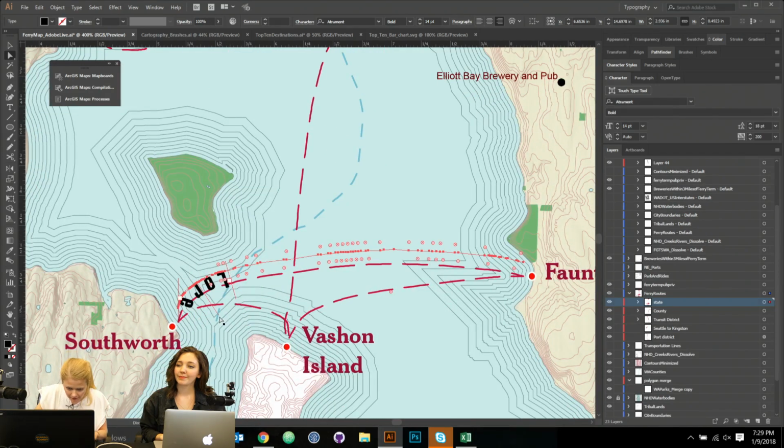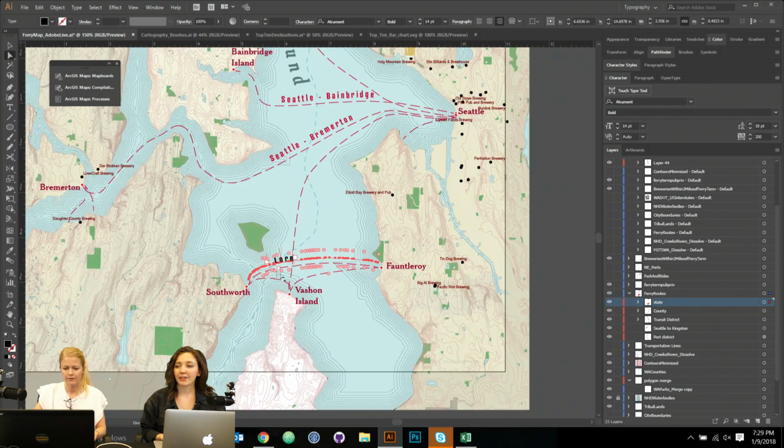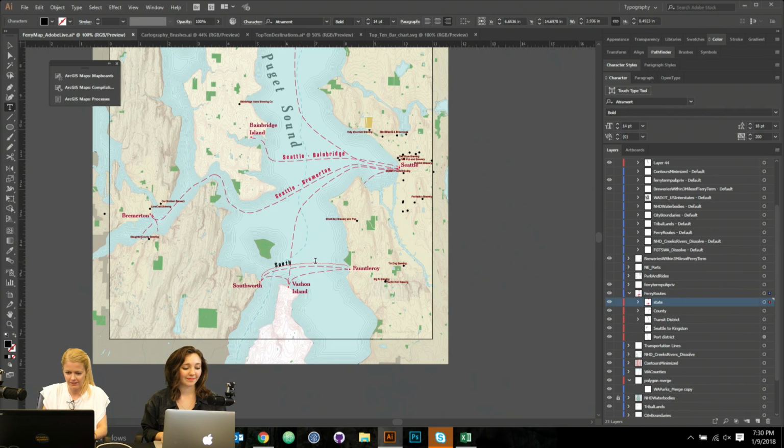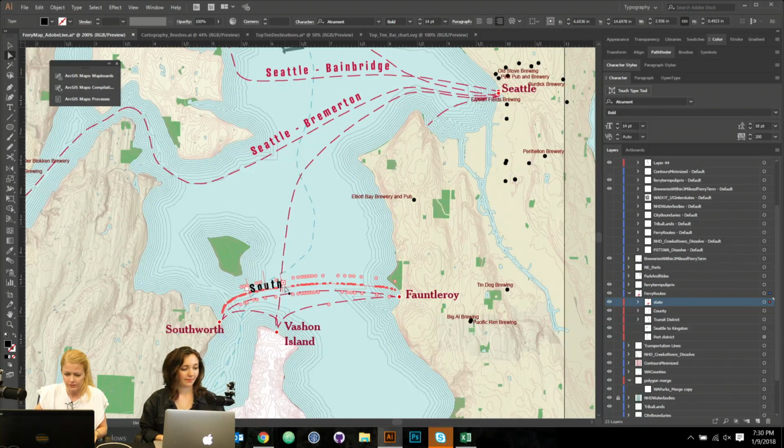Down there. Oh, nice. So you really do have to have a good understanding of Illustrator using these. Yeah, it helps a lot. I love Illustrator so much. And I know a lot of cartographers do. So knowing it really helps with bringing a map to an aesthetic point that you're happy with. Definitely.